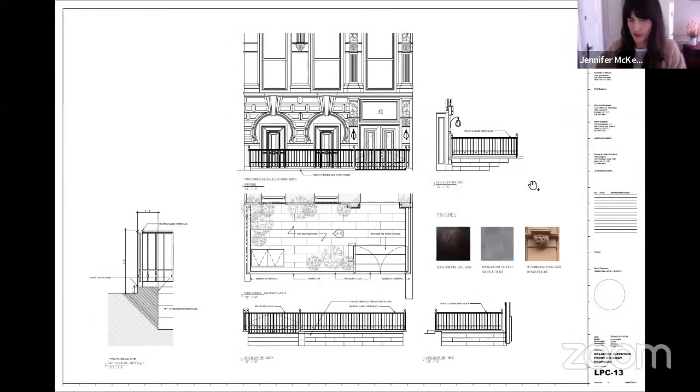So here's a proposed front areaway. Given that we are restoring this to a single family property, we are proposing just unifying the stair. So there's a single stair down to the garden level with bluestone pavers and a brownstone retaining wall to match the facade.